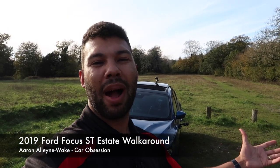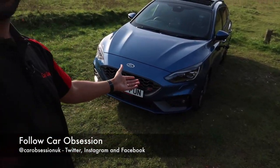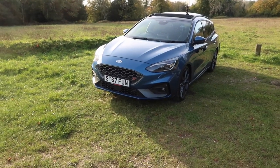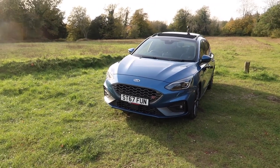Hello guys, welcome back to Car Obsession and welcome to another walk around. This time you join me with the brand new Ford Focus ST Estate. So as always, I will take you around the car, talk you through the specification and also give you my initial impression. So yes, here we have it. The new Focus ST Estate, a car that I've been waiting to get my hands on for quite some time. So let me talk you through the outside.